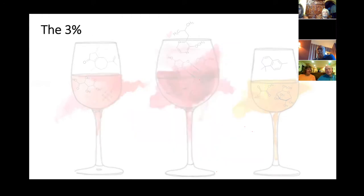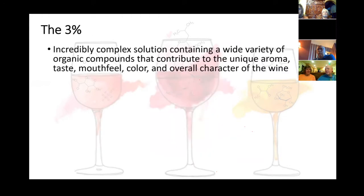So delving into that 3%, what is it made up of? Well, of course, within that 3%, it's an incredibly complex solution containing a wide variety of compounds, and they're going to affect the aroma, the taste, the mouthfeel, the color, and the overall character of the wine.